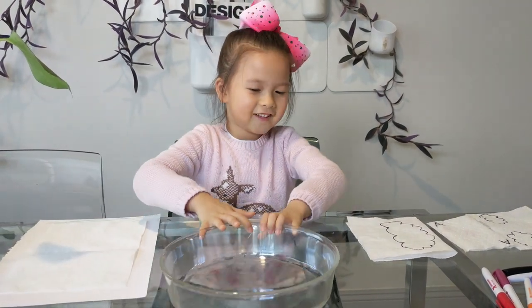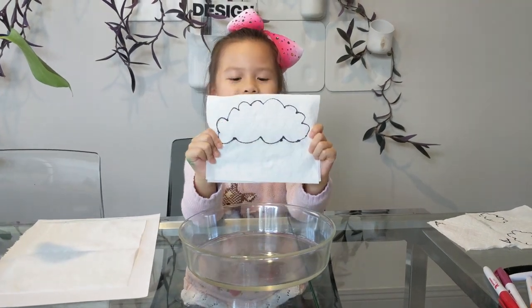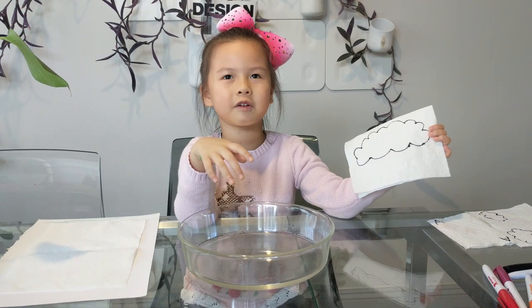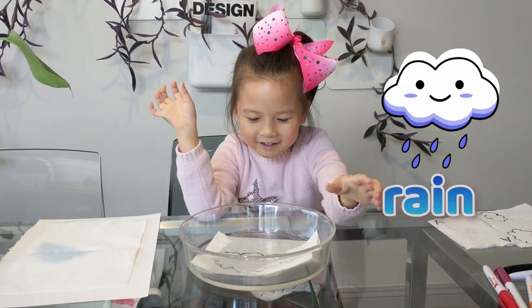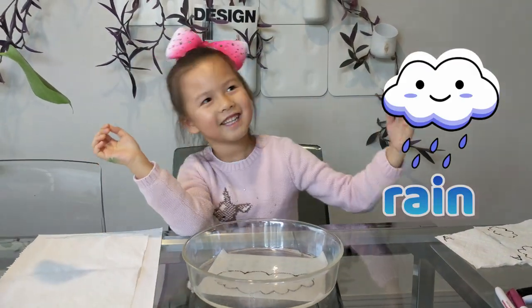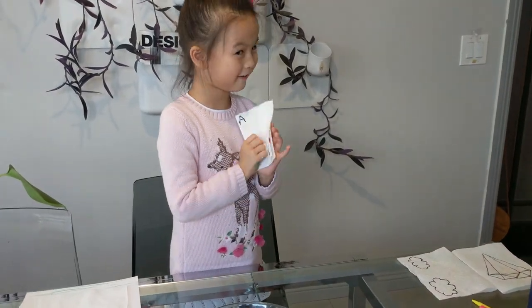Okay, let's check it out. First, I'm going to start with this big cloud. Do you know what's behind it? I will start with the first letter. Let's start with R. I don't know. Let's see. Rain, rain, go away. Come again another day. It's an A for this. What's that? I'm not going to tell you.